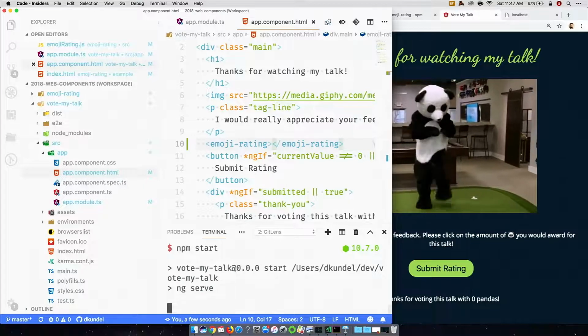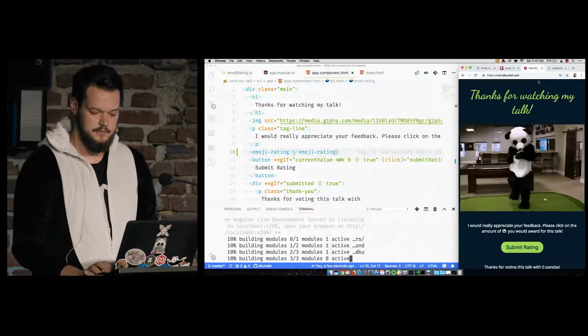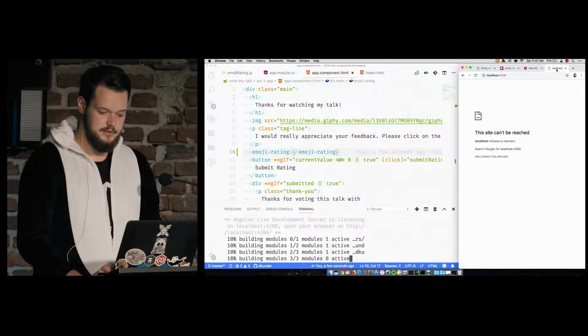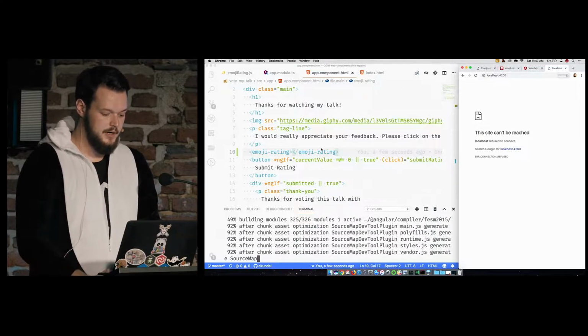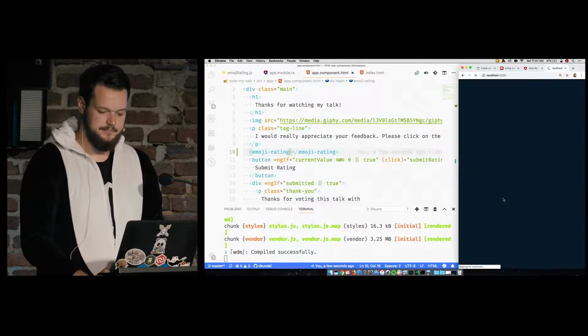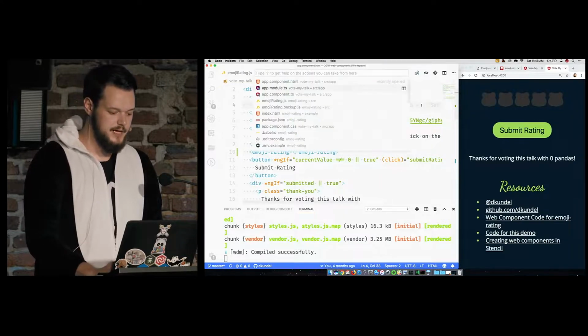Let's close this and reload this. In the meantime, there it is. Cool, so we have this. It doesn't look that nice because I want it in white.